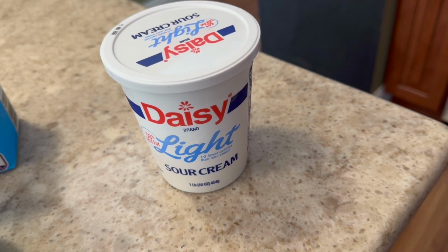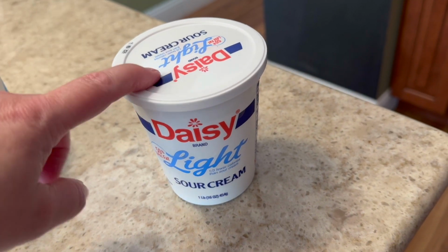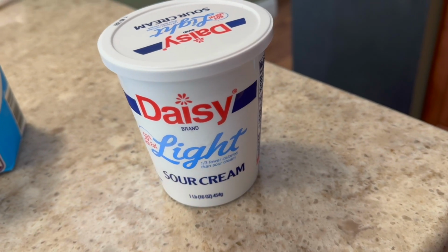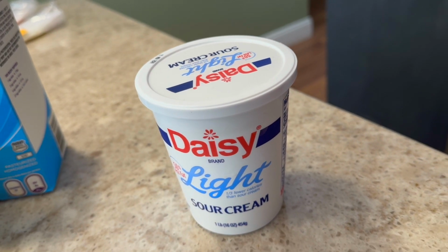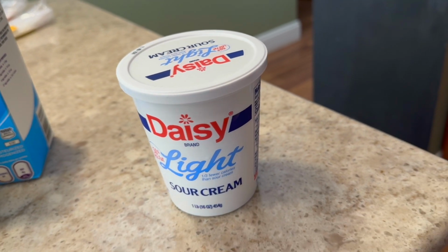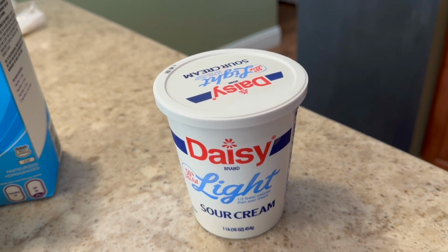Okay, last item is some light sour cream. Just a refill, I have a little bit of it left in my fridge. Sometimes I'll dollop this on if I make chili, or I have it mixed with some salsa for my quesadillas. And it's 35 calories for 2 tablespoons and 2 grams of protein. And I enjoy the Daisy Light. I do tell them they can substitute other things, but again, knock on wood. They've never done that, which I'm glad, because I do like the Daisy.